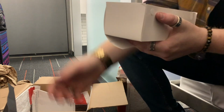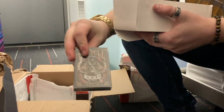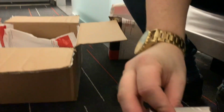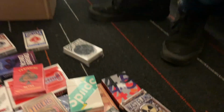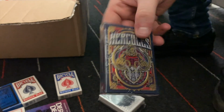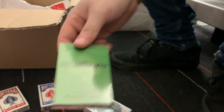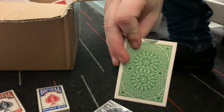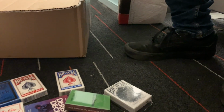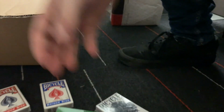So there you go. You then have the Bicycle Hercules. This is the standard edition. Look at that. How cool is that? Cameraman loves that one. And then we also have the limited edition version. The deck starter. I'm a little bit late to the party on that one, but the deck starter deck. The Westminster playing cards. The Gemini. I think this is the orange or the red.